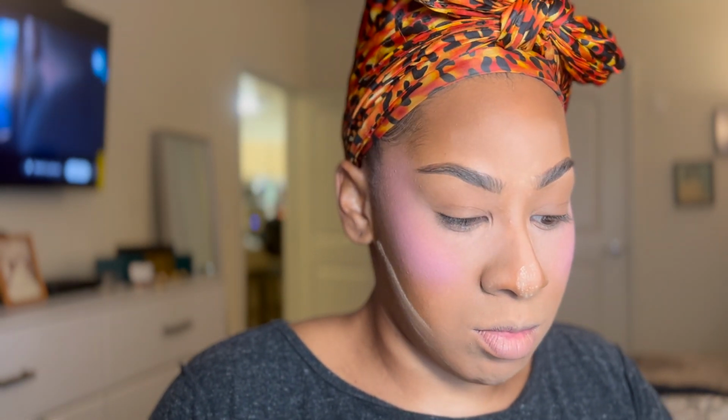Time to bronze, contour. This is Black Radiance contour palette. I got this a long time ago too, but hey, faithful. Not too much, because honestly, a little bit with this goes a long way, so definitely not too much.